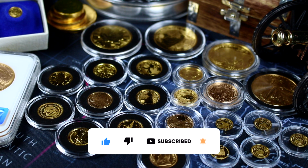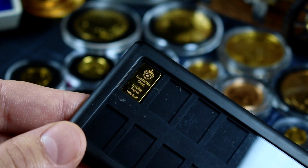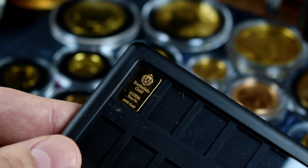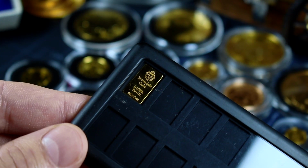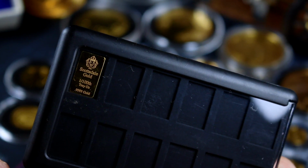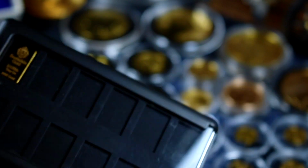With all those caveats about fractional gold aside, let's check out some of these new pickups I've gotten. To date, this is the only gold bar in my collection, and it's a 1/100th troy ounce bar. I saw what these are selling for online, and the premium is absolutely ridiculous. I think I paid 20 bucks for this just to have it as an example. I guess maybe it's a cool idea in this little carrying case, if you were to actually have all 12 of these slots filled out.